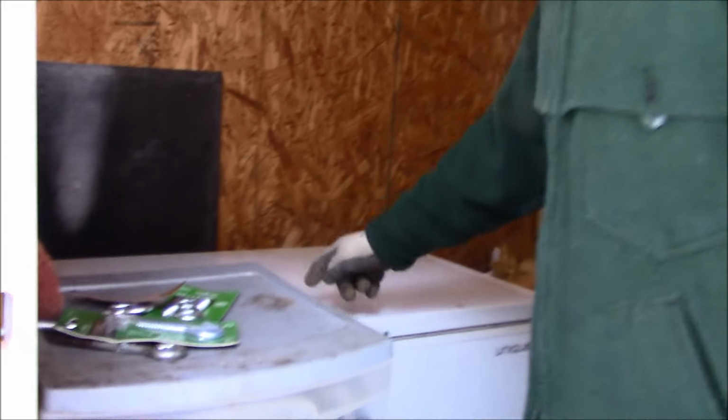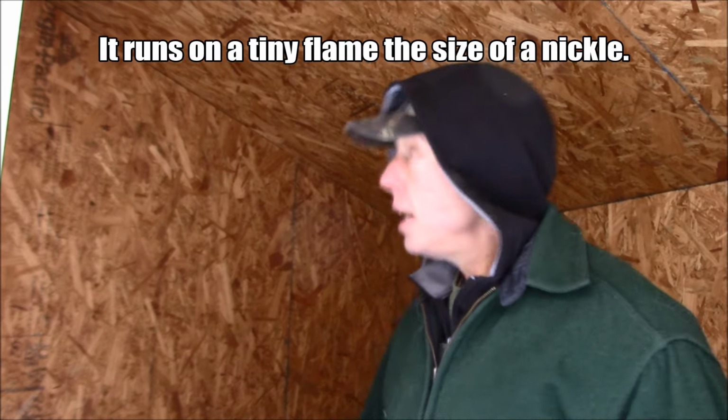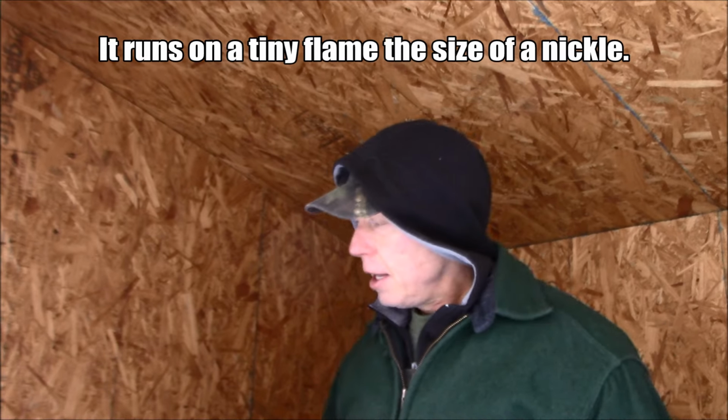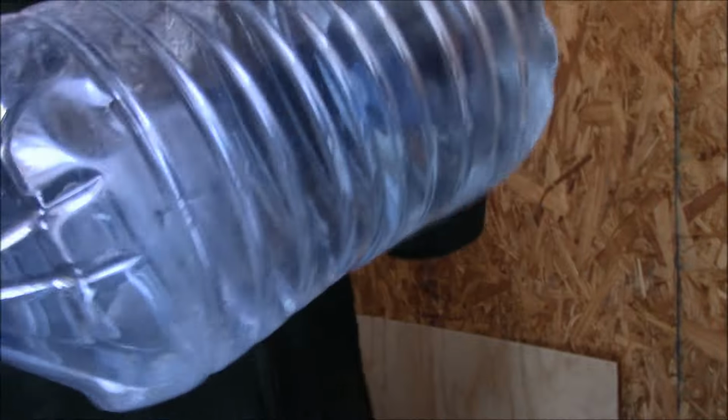Okay, I have my freezer in here. It's a gas freezer, and it's in this shed, and I insulated this shed because I wanted to trap the heat that the freezer creates, because I want to store stuff in here that I don't want frozen. Right here on the floor, jugs of water.